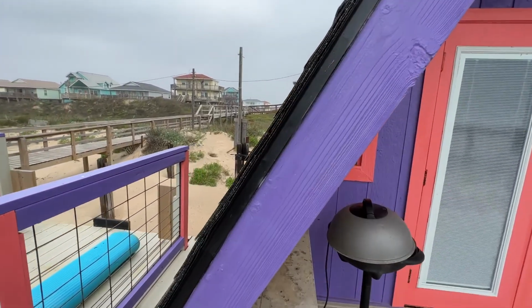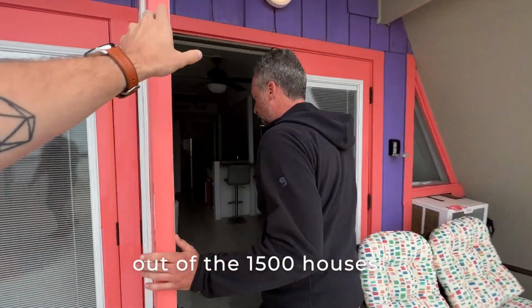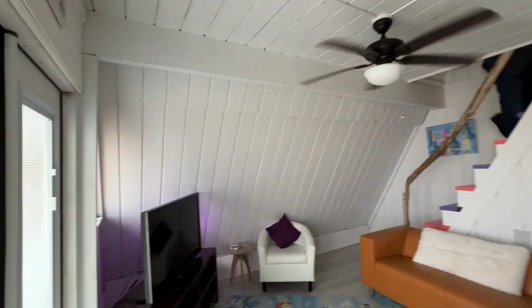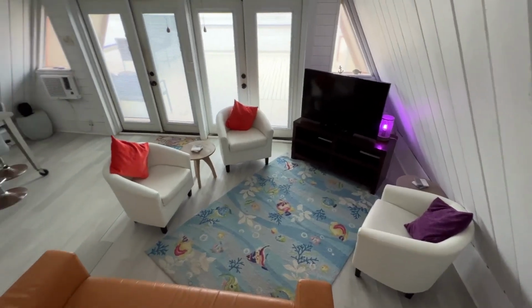Take that off. It's never gonna leak. One of my favorite houses we've bought out of the 1,500 houses. Oh, it's great in here. I was kind of worried it's gonna be a little rough.